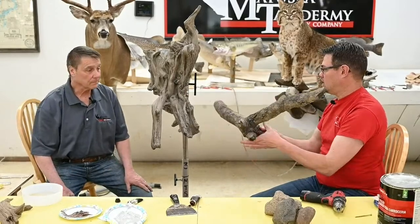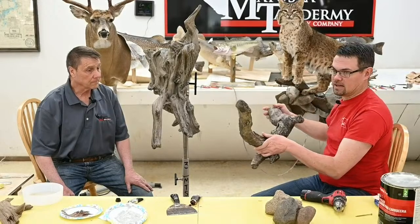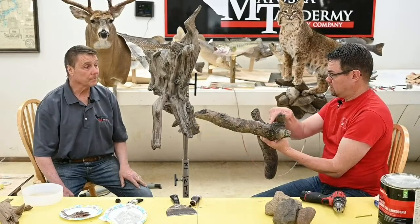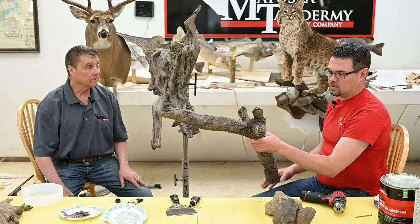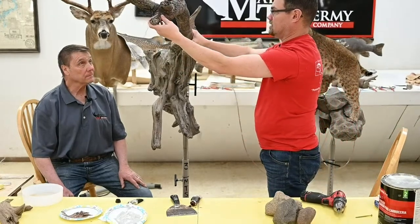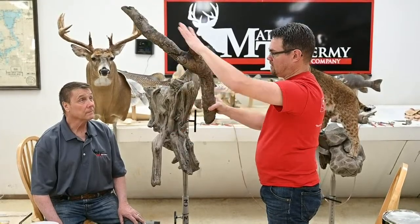Yep, we could put this on, wouldn't have to put it on a wood base, we could put it on a rock base, we could do just about anything. So this branch is pretty nice, pretty easy, and it's reinforced all the way through. So it will hold some support. We could do something like this off of it if we needed something really big, a big display for sitting ducks and maybe some flying birds.